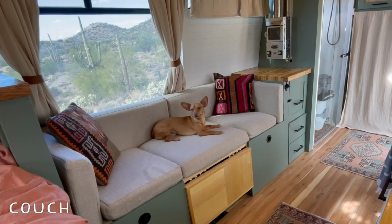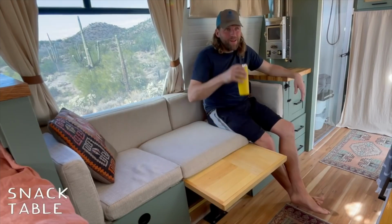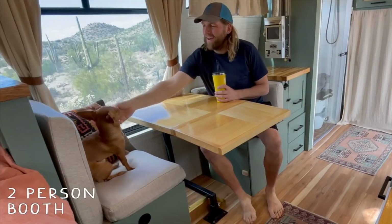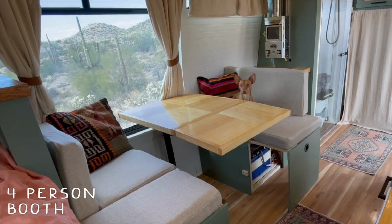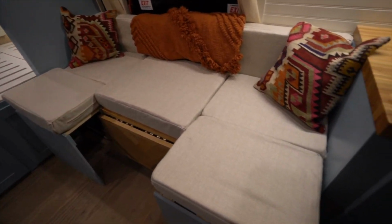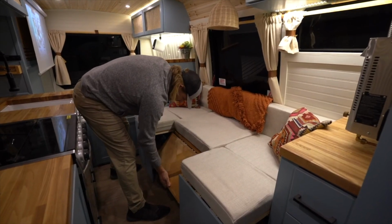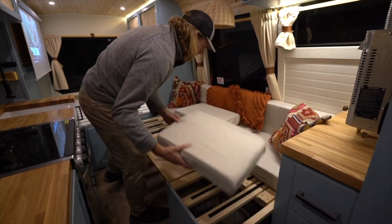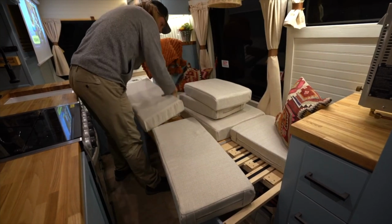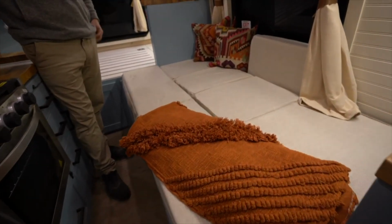This is a 5-in-1 piece of furniture, which is essential in a space this small to have an area that does all these different things. It can be a 2-person booth, a 4-person booth, a guest bed, a twin-sized guest bed, a U-shaped couch, or an L-shaped couch. So there's a lot going on here. The basics of the design is that we have 2 booth ends where the faces extend outward. There's a table that goes up and down in the center. This has a self-supporting leaf, and that kind of bridges the gap to make all of these longer options like the guest bed and the couches.